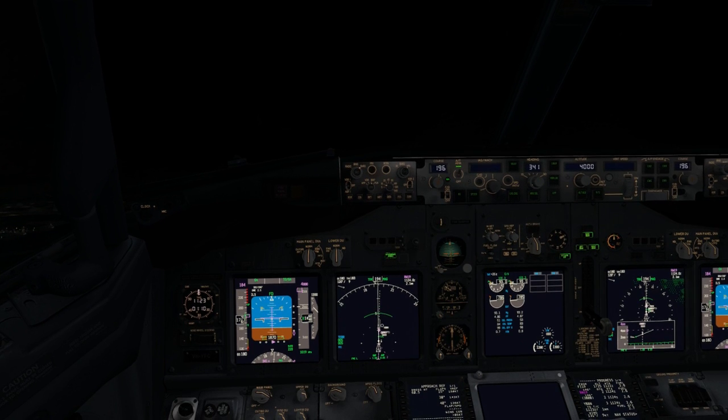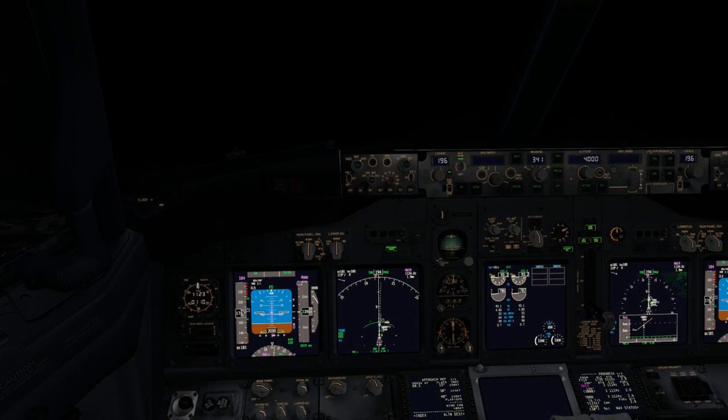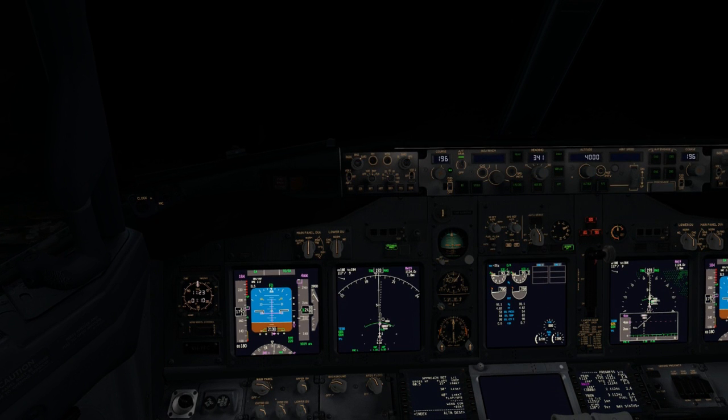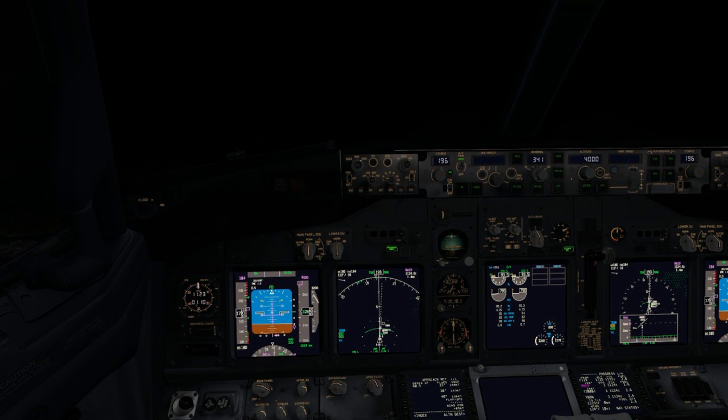Velocity 989. Velocity 989. Maintain runway heading. Contact approach 124.7. 124.7 on runway heading. Velocity 989. Gear is up. Flaps 5.